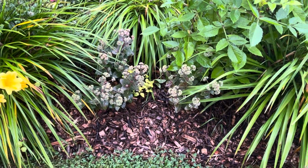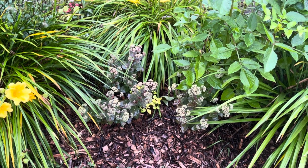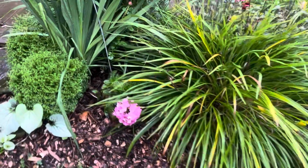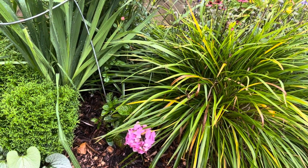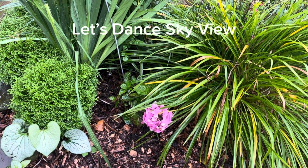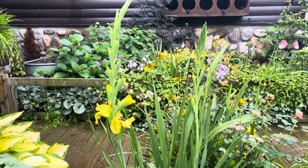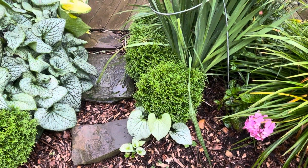Sedum down there. Don't remember the name. If I think about it, I'll pop it on the screen. Getting ready to bloom. That's a new one for me this year. There's that hydrangea, either Top Fun or Top Gun, I want to say. That's the name of it. It's blooming. Finally not burning out so bad since I moved it. Got some gladiolas that are starting to bloom, and some volunteer brunnera that's popping up.